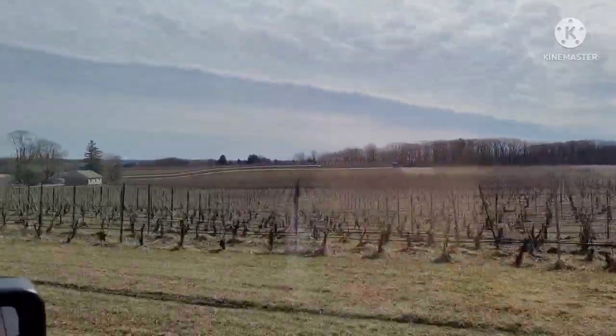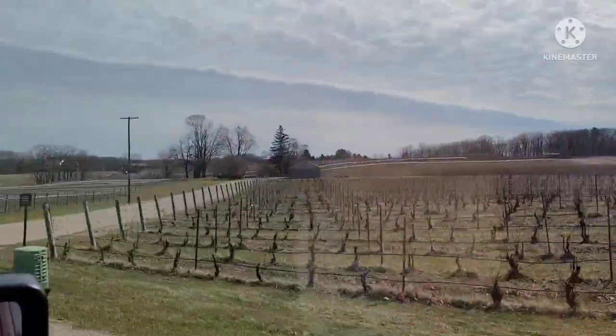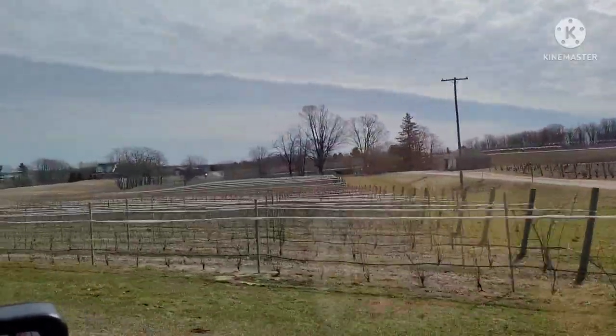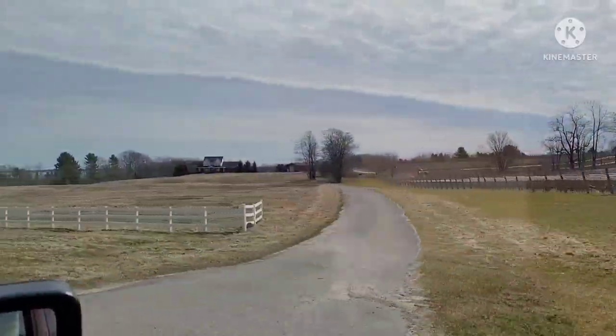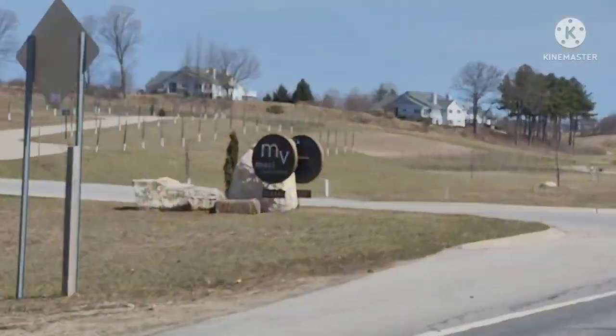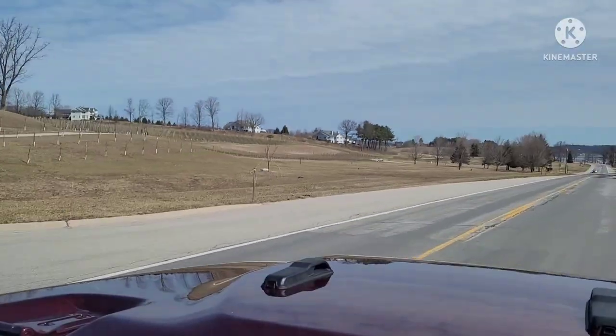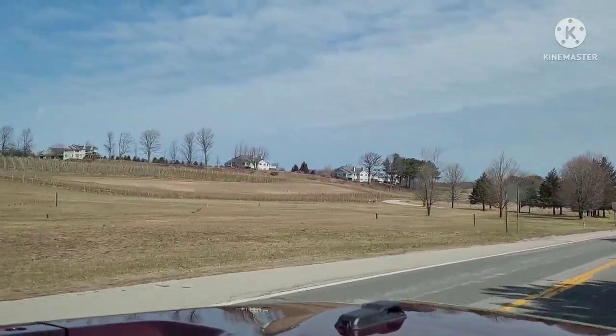on Old Mission Peninsula. We're gonna drive through and see all the vineyards. The first one we just passed is Black Star Farms. It's a pretty big place. That was Mari.